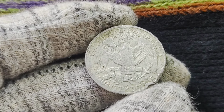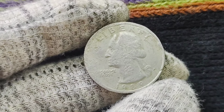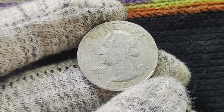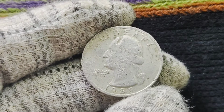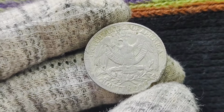First, let's take a look at the 1989 P Washington quarter dollar. At face value, this coin is worth exactly 25 cents. It was minted in Philadelphia, as indicated by the P mint mark. For most of us, when we come across a 1989 quarter, we think little of it. It's a typical coin, not much different from other quarters made in that time.